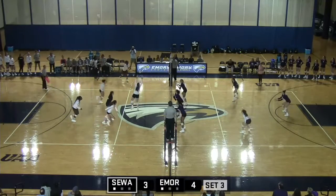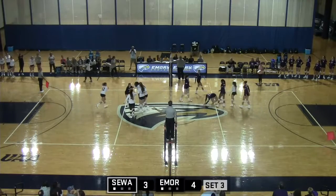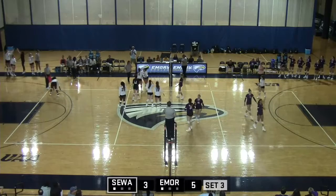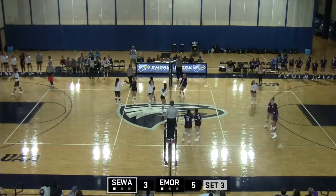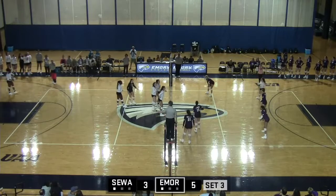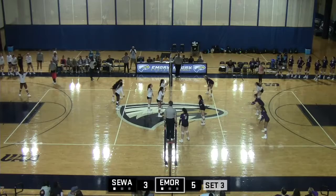That one clipped the net, but it was over. McKnight dumps and down. Nice look by McKnight. She saw that the defense was back. She had the opening, went over the top of the block, and just dropped it down. 5-3. They all count as kills when they hit the floor. There's no extra bonus points for speed.